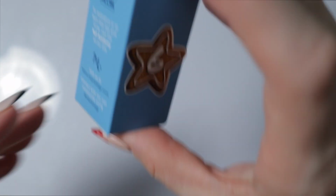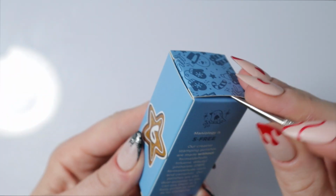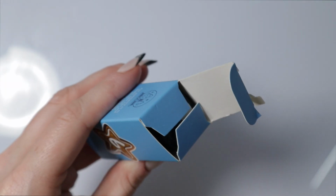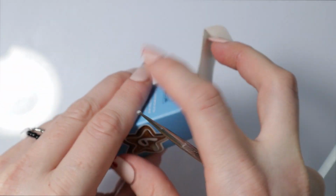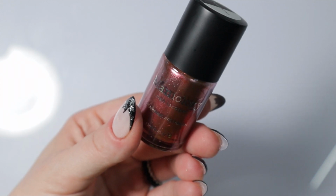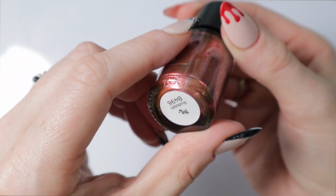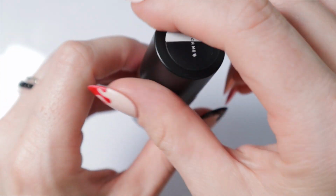So here is day 6 item. It's another polish. And I'm gonna open up the packaging. What color do you think it could be? I have a feeling it's a red. It is. It's a sparkly red. It's like red and silver. Oh, what's this called? Rudolph. I should have known. Rudolph.